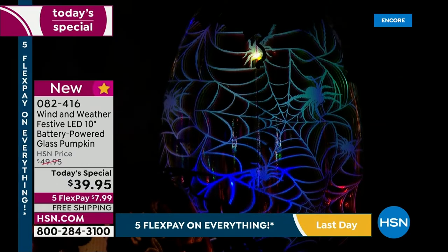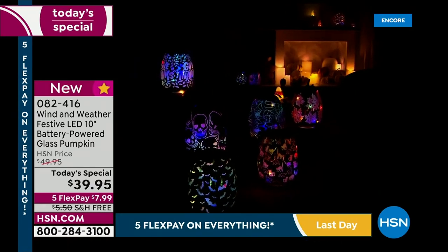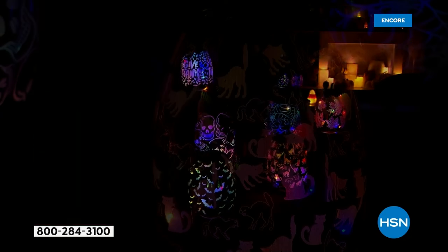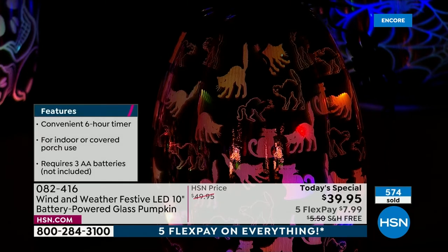These will even go on a covered porch. Now, they're not designed to be outside in the elements, but they would go beautifully on your covered porch to welcome people to your home or maybe just to show them that you're in that sort of Halloween spirit. But for $7.99, I mean, Alexandra, we love whimsical pieces, but there's a whimsy to them, and there's also this elegance that you can't match.